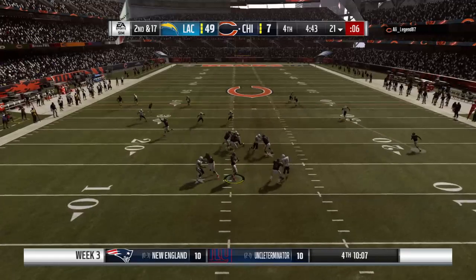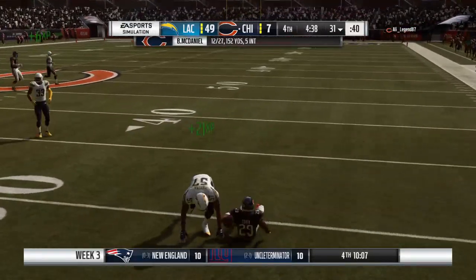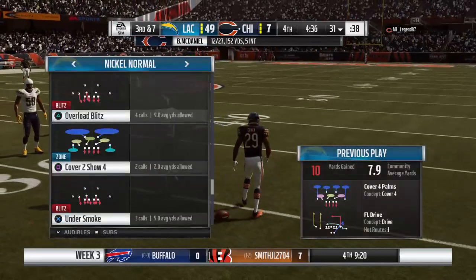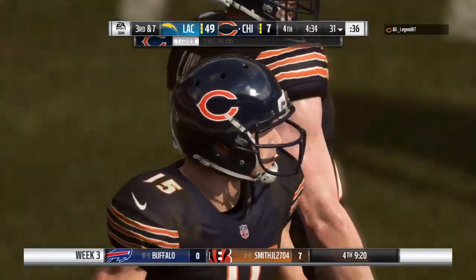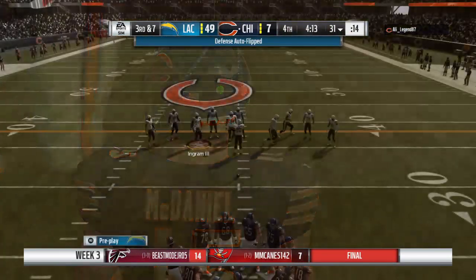Looking to throw on second down. McDaniel. And he completes it to Cohen. And they'll take him down at the 31-yard line. They'll wind up getting 10 back as that sets them up for third down. And we see another pitch and catch there to the running back.